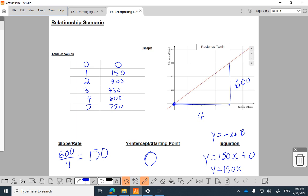Okay. Well, I actually think we could have done the scenario a lot earlier. The graph sort of tells you. What does it say? Number of days. And over here, total money raised. It's laying right there. The money raised must be some kind of charity thing. I totally spelt that wrong. I spelt it like raisin.